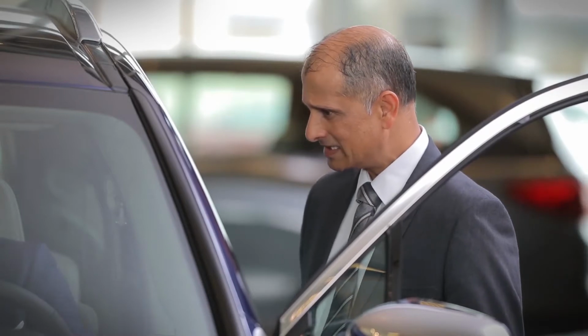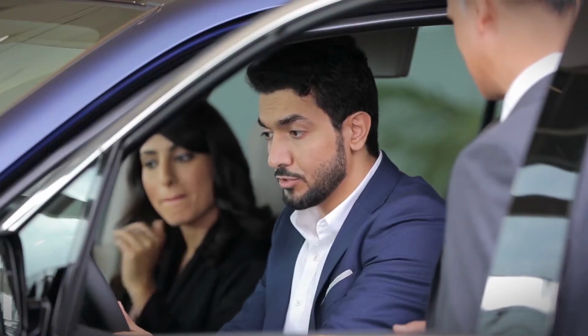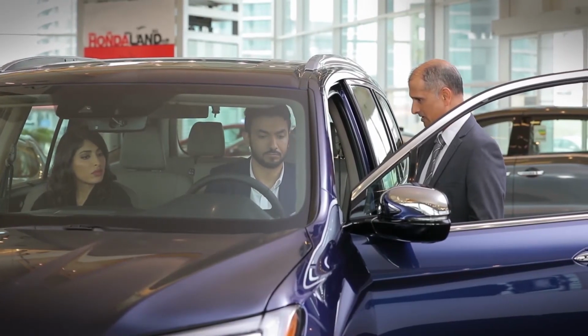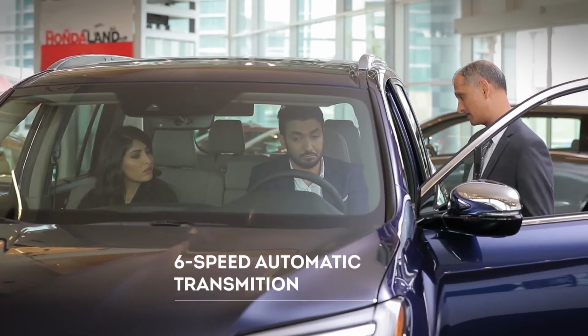Okay guys, Pilot isn't just about entertainment and space, but it's also about performance. So what is the power and how many gears does it have? So we have a 3.5 litre V6 engine, which produces 280 horsepower, and we have a 6-speed automatic transmission.